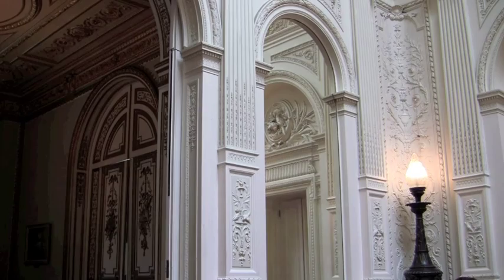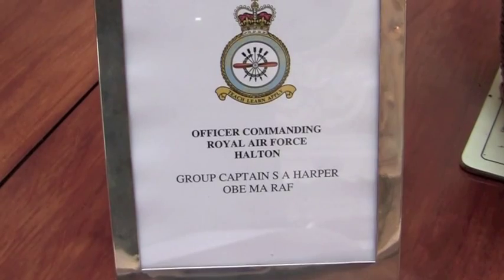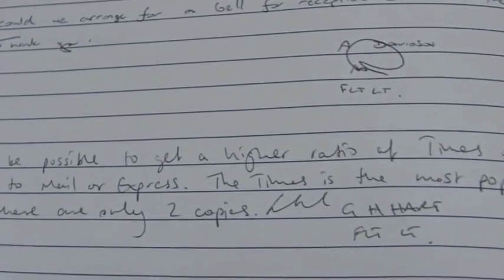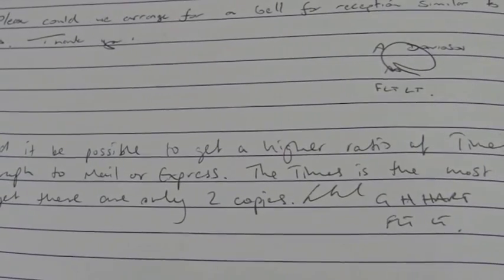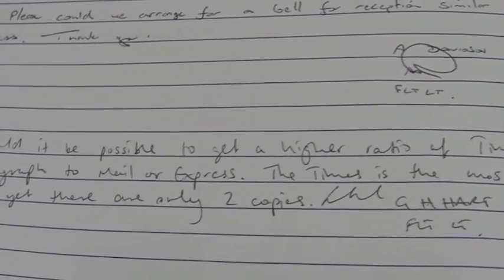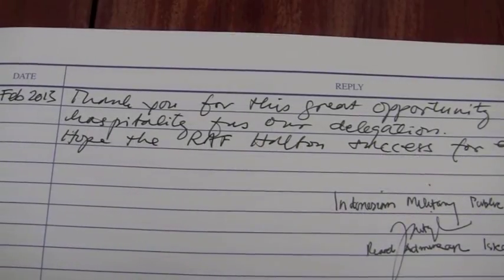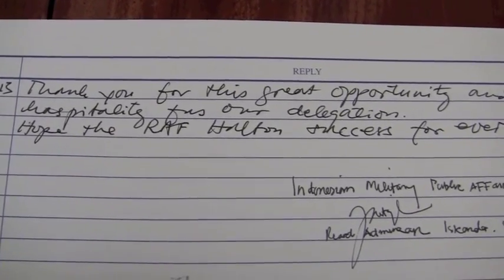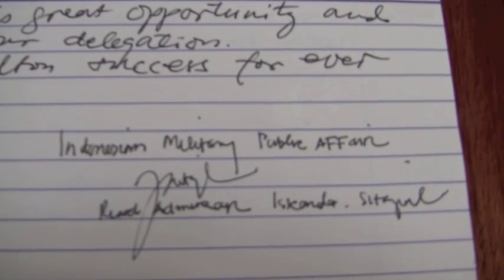Mirrors and doors. And here is the suggestions book. They're wanting a high ratio of Times or Telegraph to the Mail or the Express. 5th of March 2012. Military Public Affairs, whoever they are.